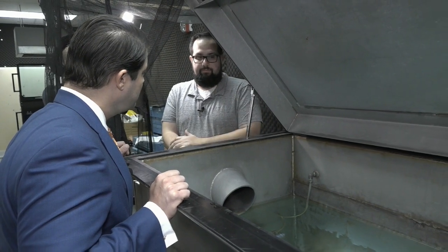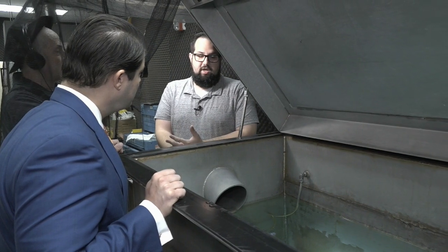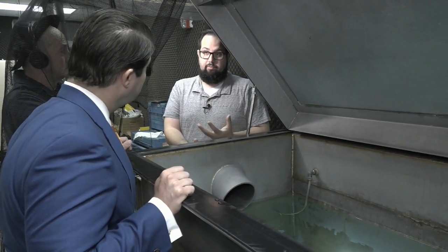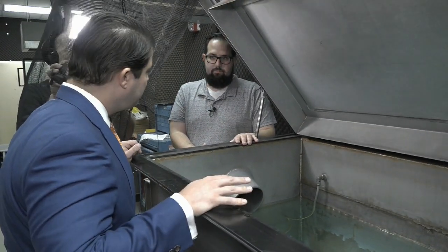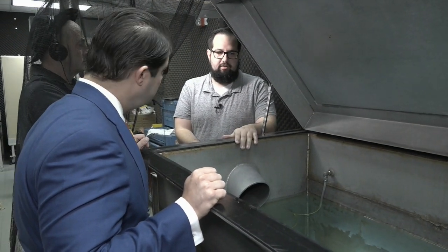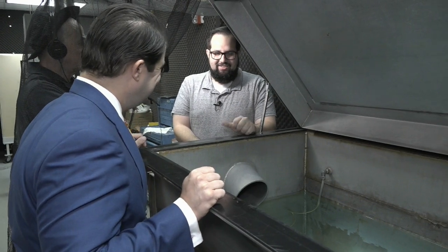But what I found with the .223 or the 5.56 NATO is when you shoot it into the water, it completely fragments and we don't get the full bullet because of how small it is and how fast it's going. Now, is this just regular tap water or do you do something special to it? No, just regular water. It is filled with lead from being fired into so many times. So I guess that's something special.